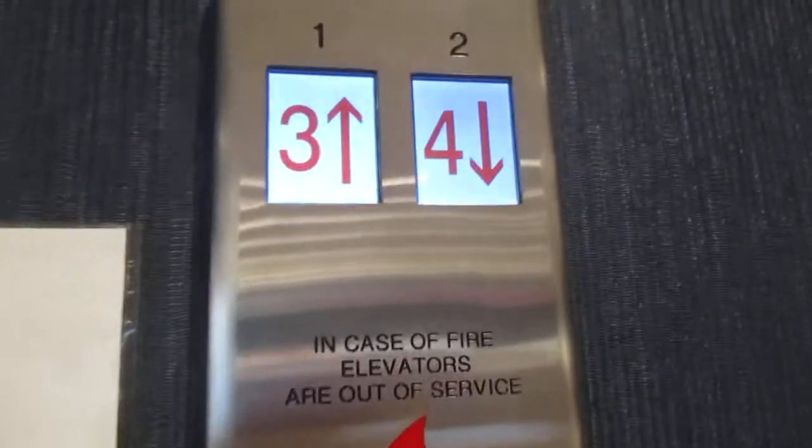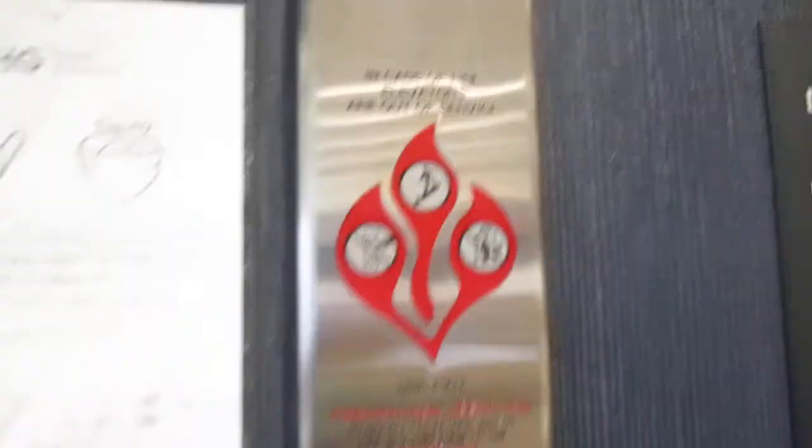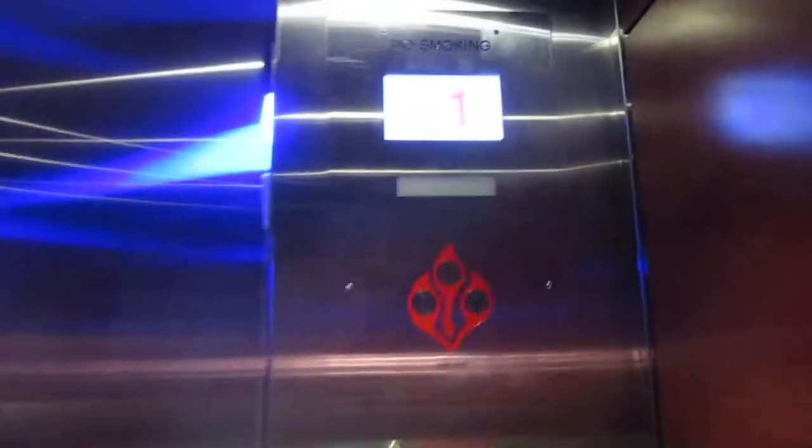This is a recent mod. Talk. This is a pretty nice hotel. The Holiday Inn, I believe, is connected to this place. Five. Talk. Okay, here we go.